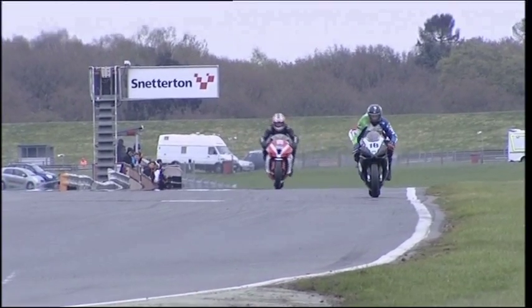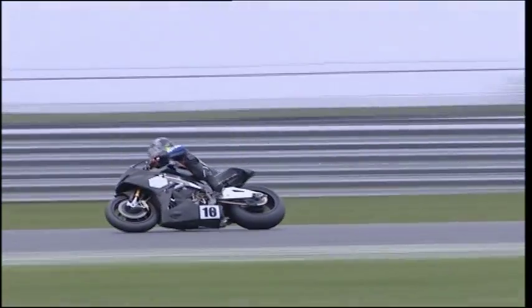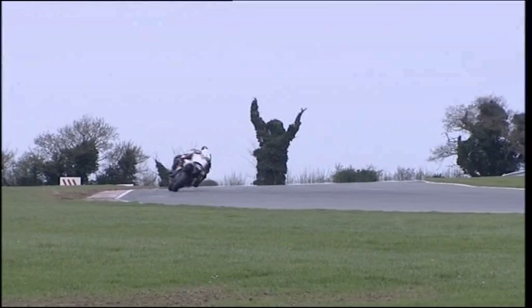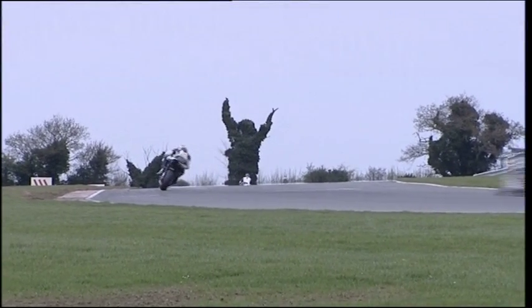But here comes Danny Murphy now. Is he looking to try and make a pass on John Ingram into turn one? He certainly attempted to go through. Has it come off? Yes, it has. Good move there from Danny Murphy. He moves up into second place, and now he's got eyes only for Mark Miller on the split lath Redmond Aprilia.